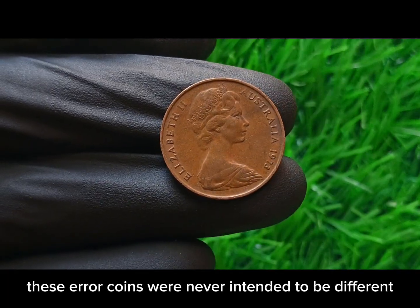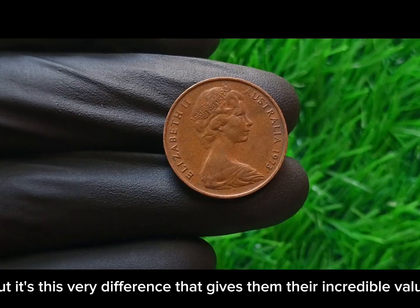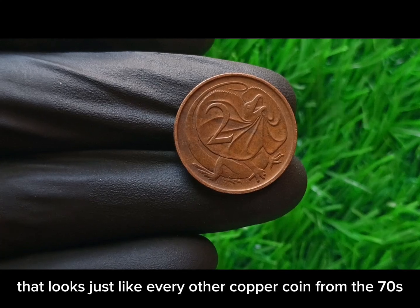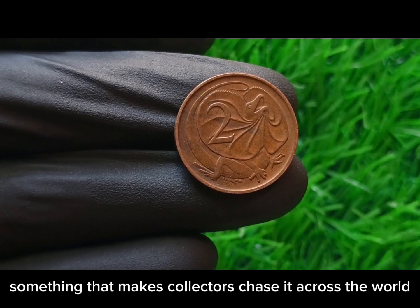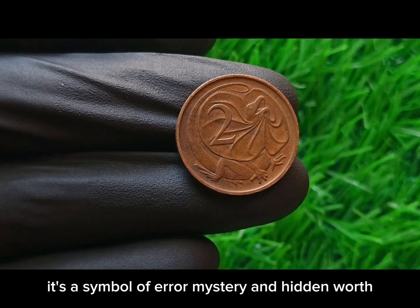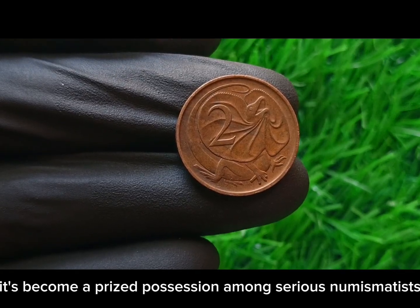These coins were never intended to be different, but it's this very difference that gives them their incredible value today. Imagine holding a coin in your hand that looks just like every other copper coin from the 70s, yet it has something missing, something that makes collectors chase it across the world. The no mint mark 2 cent from 1973 is not just rare, it's a symbol of an era, mystery, and hidden worth. And for that reason, it's become a prized possession among serious numismatists.